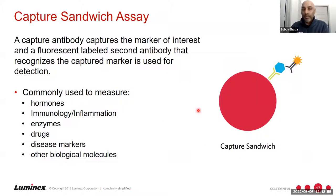So if you are dealing with capture sandwich ELISAs, for example, you're often working with cytokines, other types of immunology and inflammation assays, hormones, other types of isotyping, IgG, IgA, other disease markers, cell signaling. This is what your traditional ELISAs are going to be, but on a Luminex platform, the beads are carboxylated with a capture antibody that's ready to go for you. You incubate it with your sample, and then you add a detection antibody followed by a streptavidin reporter, and this gives the fluorescence readout.